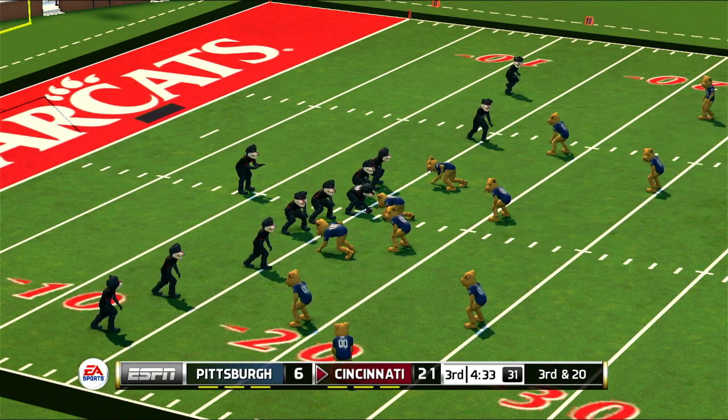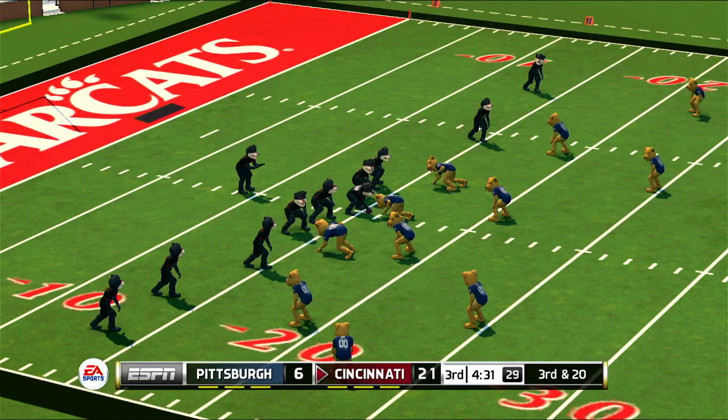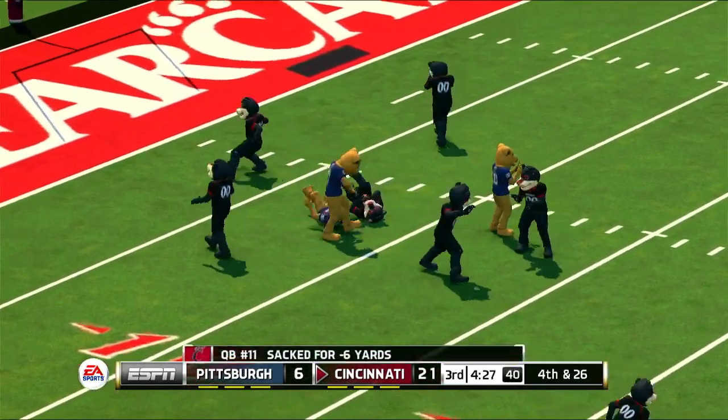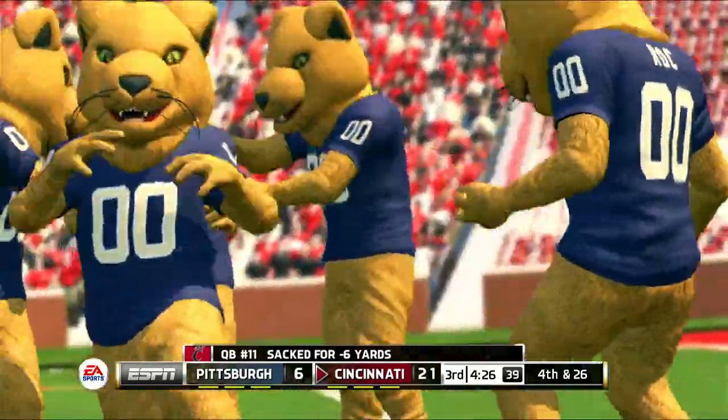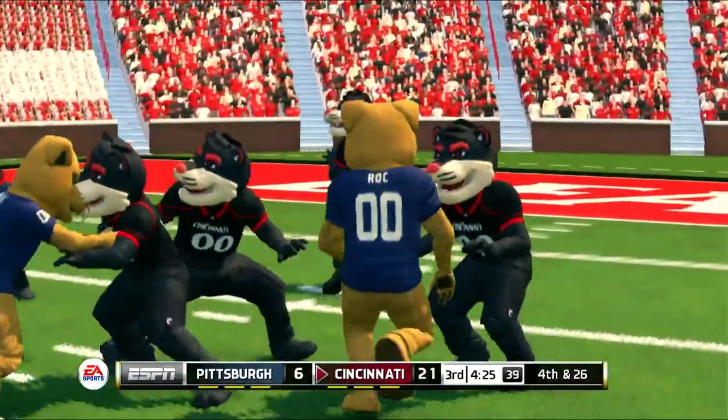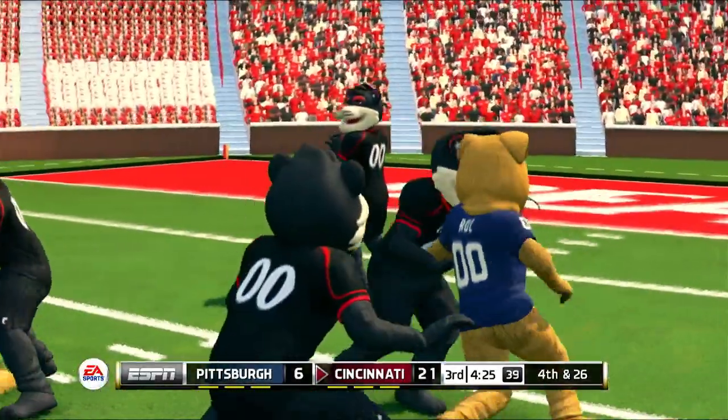They'll line up with 5 wide receivers. Let go! Flag 99! And they got it. Sometimes it's just a relentless pass rush that results in a sack. That's what happened there. And that's 3 and out. Nothing going on that series.